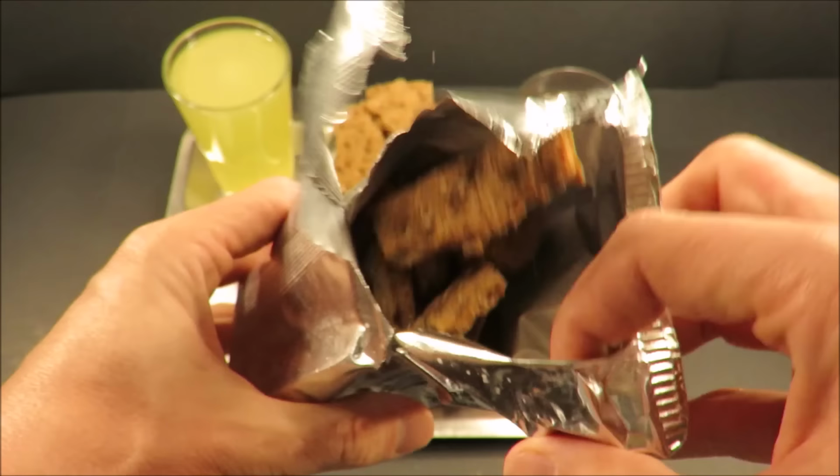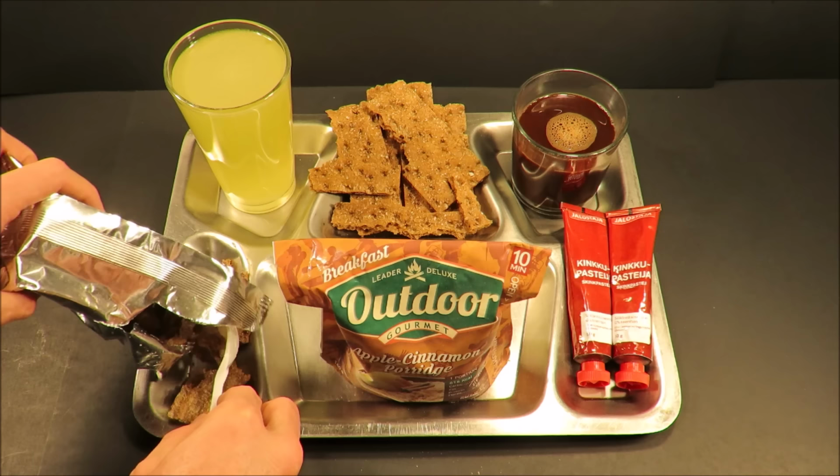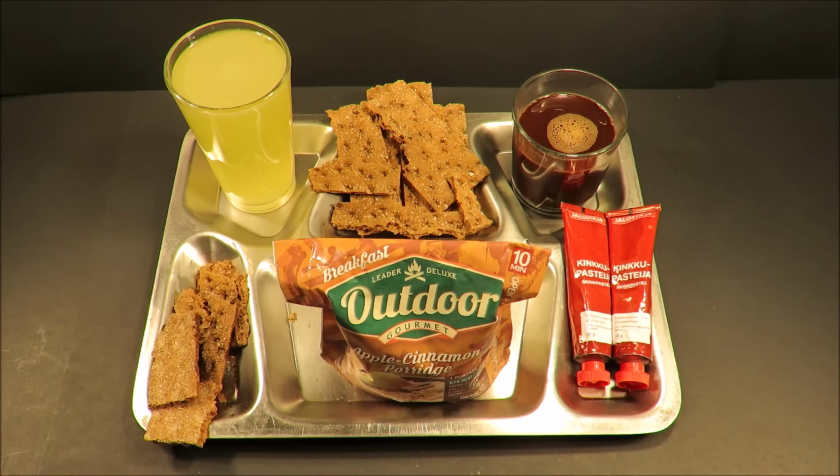Now this here, those, I'm gonna put over here. That's kind of messy. Yeah, that one broke up. Took the brunt of shipping, I believe. It'd be nice for, I don't know, nice for something.